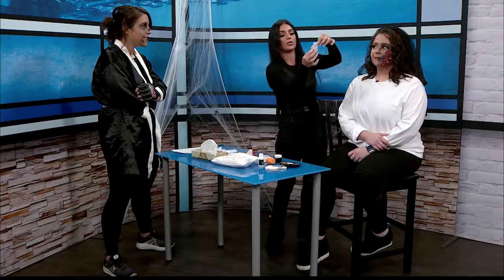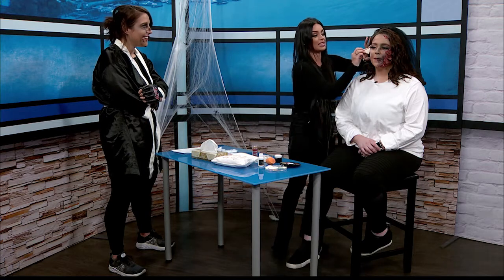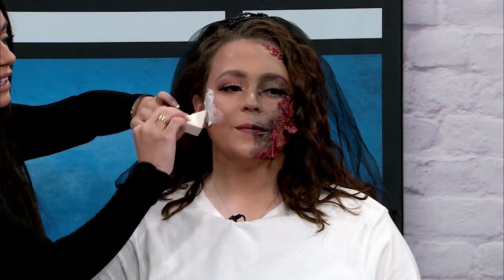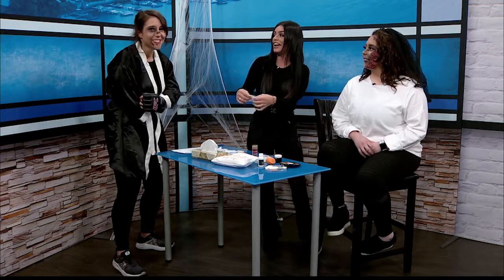Now the reason you want it to be jaggedy like this is because we really want it to look like her flesh, like ripped skin. You can get as gory as you want with this, depending on how many pieces you use. See how, as I just started to put the other layer of liquid latex, it's already starting to give that skin-like look, and it's pretty light. I'm wearing the same thing on my face, and it literally feels like I have a real scab.